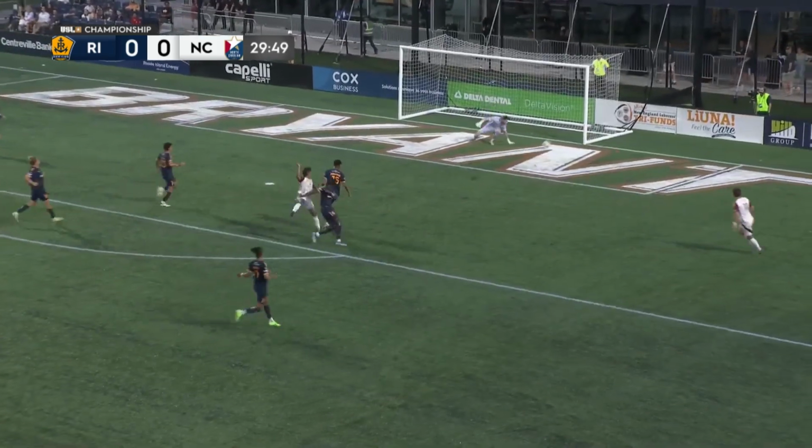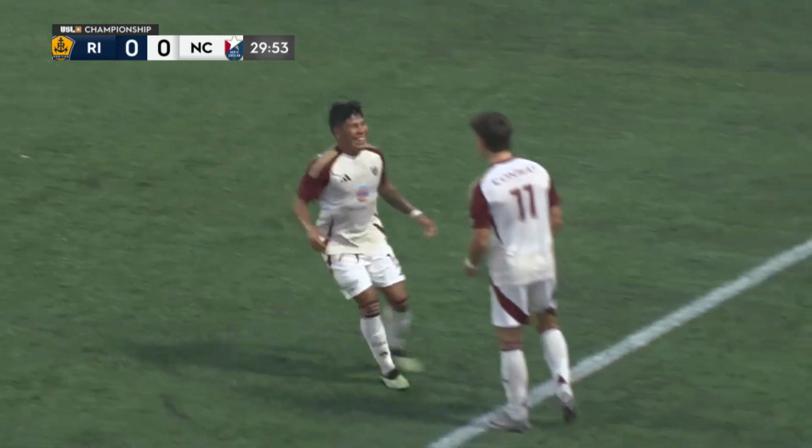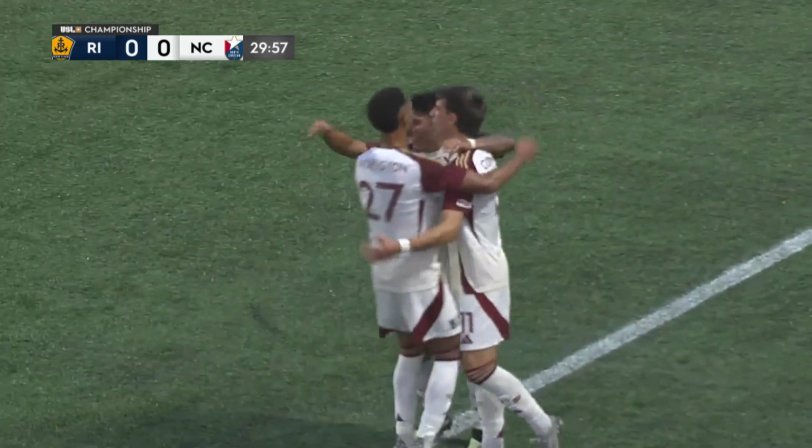There's Conway to knot it down, and the shot's in the corner! How about another for North Carolina? It's 1-0 in Rhode Island.